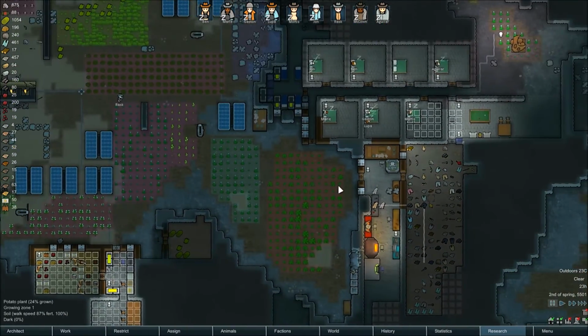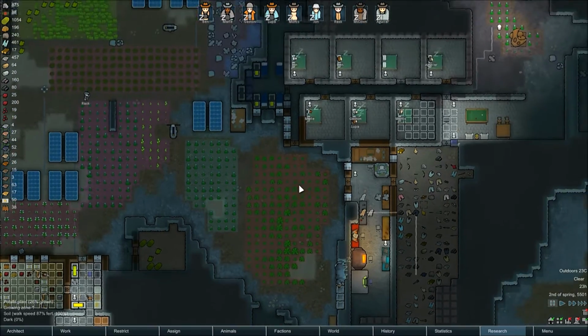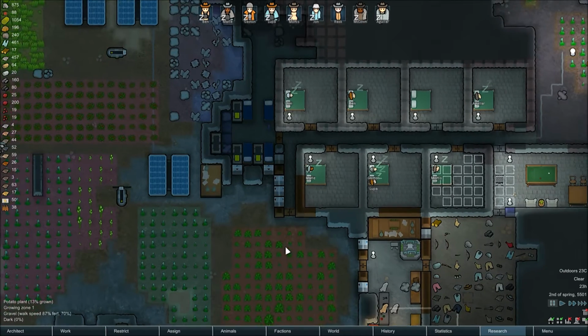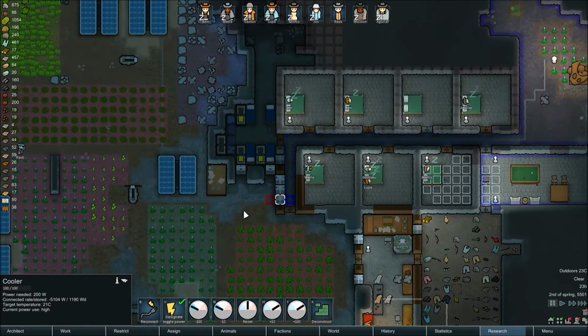A few things to keep in mind is that just because your air conditioning system is keeping your base at the temperature that you want outside of a heat wave, doesn't mean it will survive during a heat wave. The heat wave will stress your system, so you may need even more air conditioning units. As you can see, I have 5 air conditioning units right here, and 3 of them are currently using low amounts of power. So if I only had 2 or 3 and they were all high current power use, they probably wouldn't do well in a heat wave and they'd be overloaded.